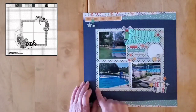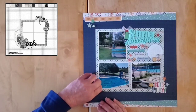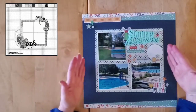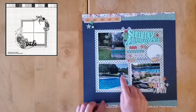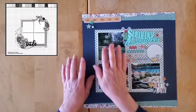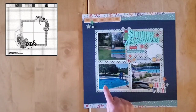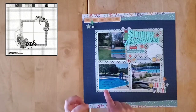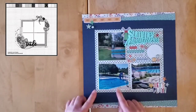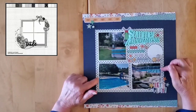Then I had chosen this paper from the Simple Stories. Now, is this a Safe Travel or the Family Fun? I think it's the Safe Travel collection. And I had chosen this to be the nice big block of paper, and I was going to put my photos down here. But then I really did not like this beautiful aqua, turquoisey blue against this. So I went in and matted my photos after having removed the white borders from the photos. I went back in and matted my photos in white.